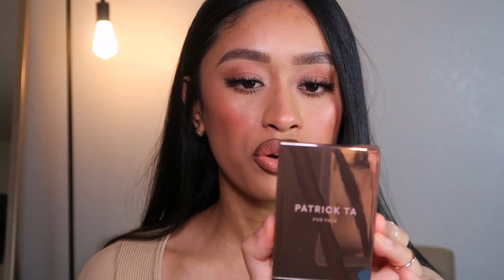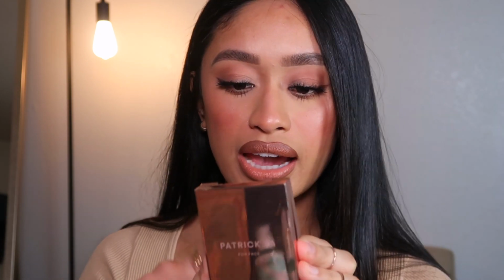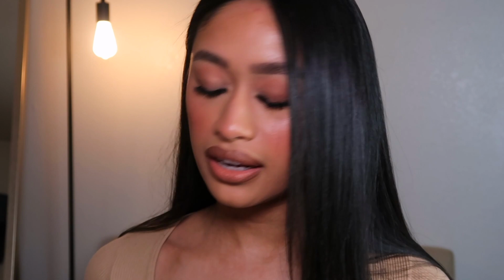Okay, and I have another cream product here. This is the Patrick Ta Double Take Cream and Powder Blush. I got the shade Oh She's Different. Really similar to that shade I got from Fenty. I'm just really into these really mauve-y rose tone type of blushes. I feel like they complement my skin tone really well. I'm actually wearing it right now.